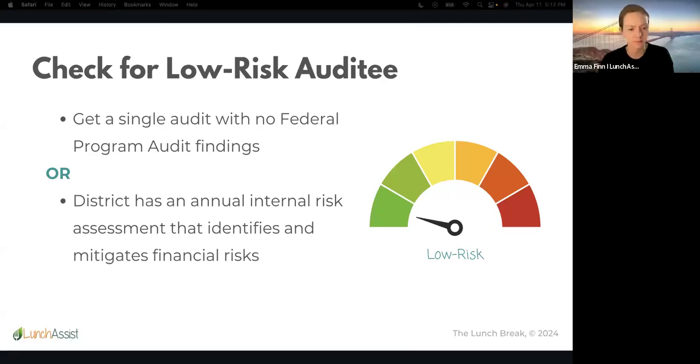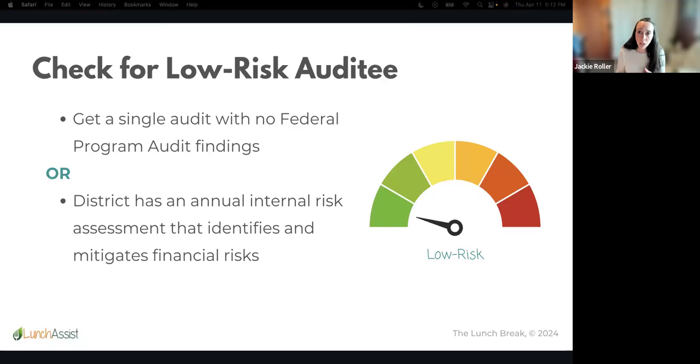Then for districts that might be too small to get that single audit, your district might have an internal risk assessment that identifies and mitigates financial risk that could help identify you as a low risk auditee. Now, if your single audit says that you are not a low risk auditee, but you had no school nutrition financial findings or no federal program findings that matter, it would definitely be worthwhile reaching out to your analyst or your state agency to ask if there is another way to determine low risk. Just be aware of that. If you look at that audit and it doesn't say you are, definitely reach out and ask. It's worth it, in my opinion.